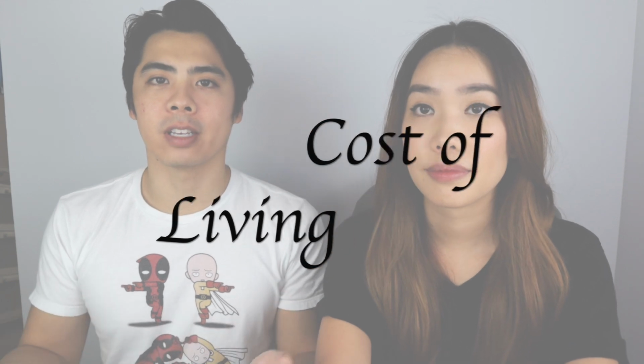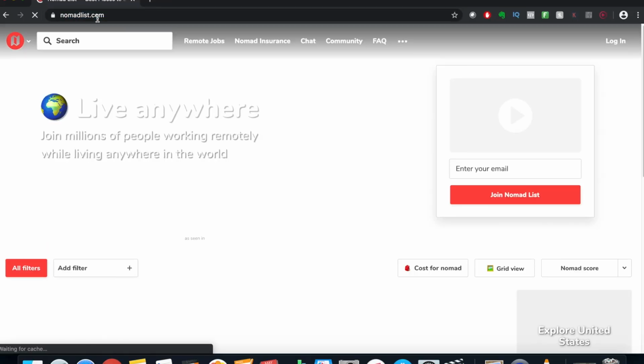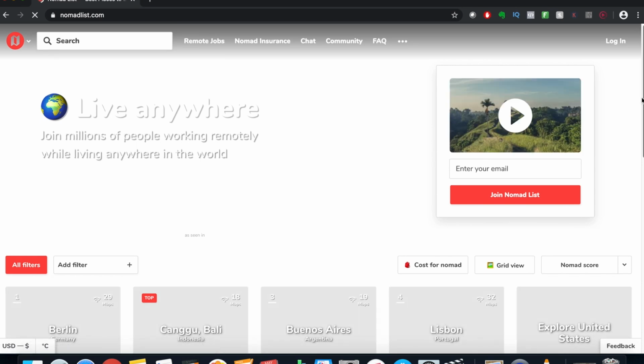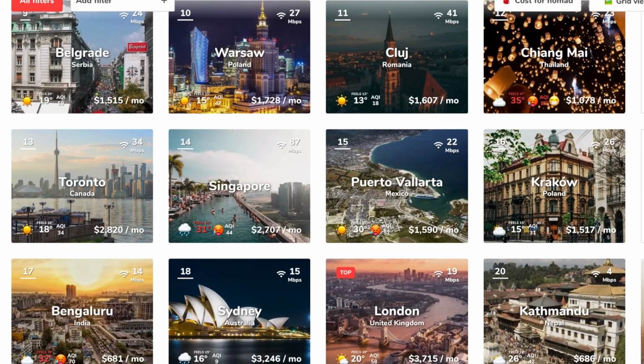So for cost of living, it depends on where you currently live and which destination you plan on going to. The resource we find extremely useful is nomadlist.com, where it shows you the cost of living in all countries. And we use this tool as a guideline for creating our budget. Our home is in Toronto, Canada, which is considered a pretty expensive city. And it shows here that the average cost of living is around 3,000 USD a month.